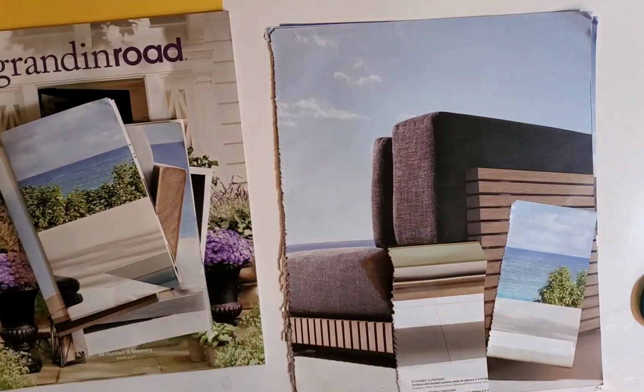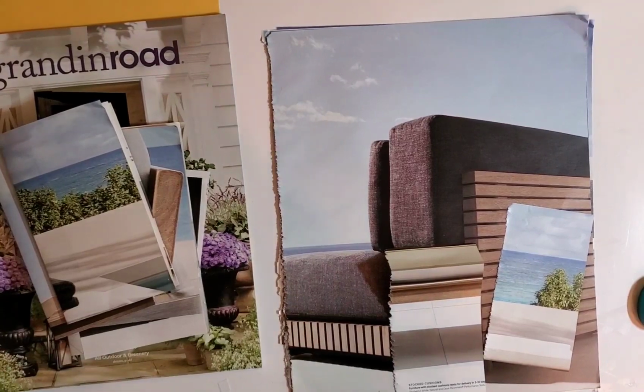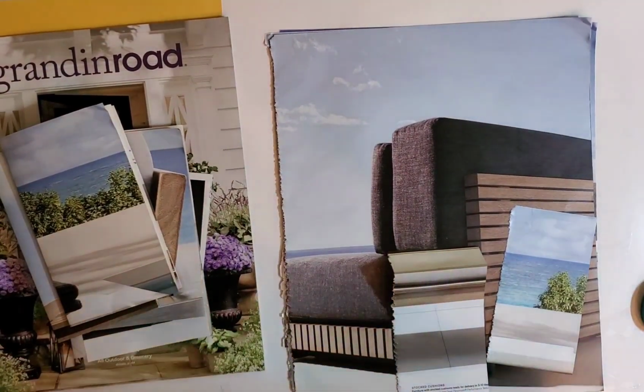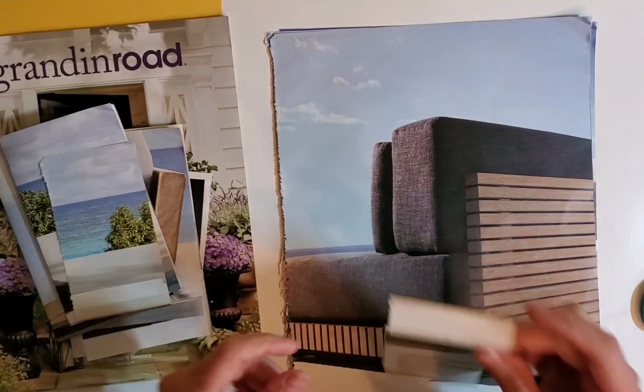Hold on just a minute. Okay, sorry about that. I had to go help Chris move a hood of a car. Yes, so I don't even remember what we were talking about.